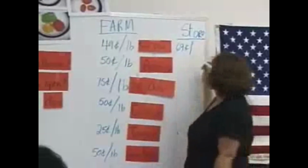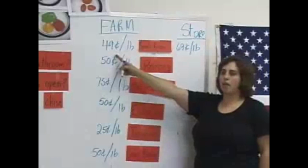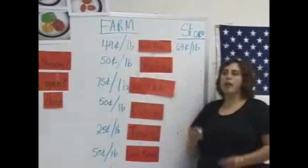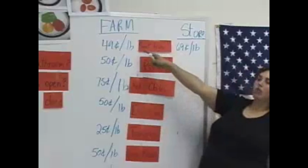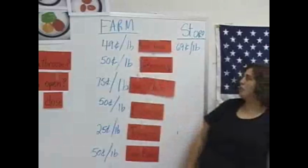Per pound. So at the farm, they were 49 cents. If we compare, who is better? Which is cheaper? 20 cents. The farm is cheaper.